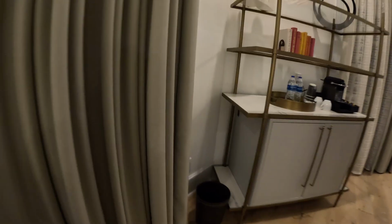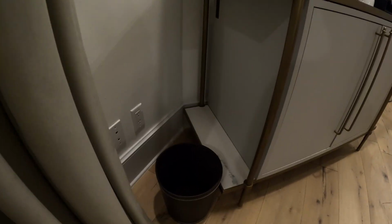The curtains are very nice, aren't they? Yeah, they're nice. These are very thick. Also, even the trash is wrapped in leather, you see? Really? Yeah. It's a nice little trash barrel.